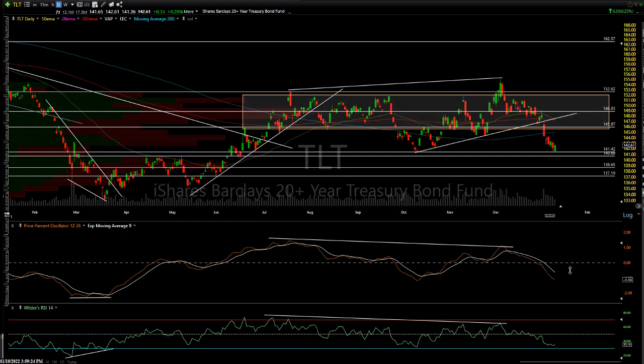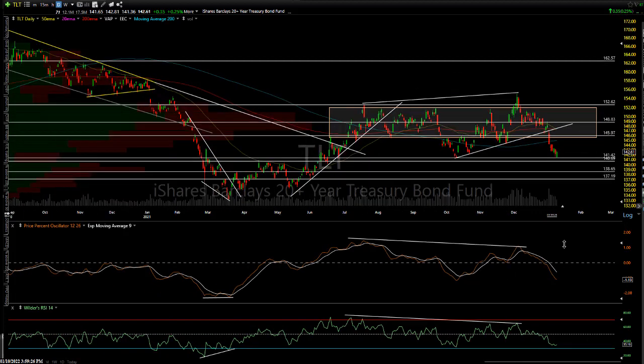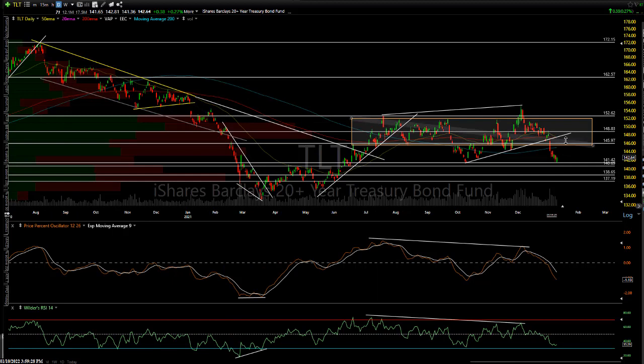PPO looks like it wants to turn up. It hasn't done so yet, but either way, I'm looking for some money starting to come into treasuries. Probably bounce up to at least that 146 level at minimum, I think. And it all depends on what the stock market does. Because if bulls can continue to rally this up, buy this divergent low, build on those 60-minute divergences that the futures have, then you may see continued weakness.